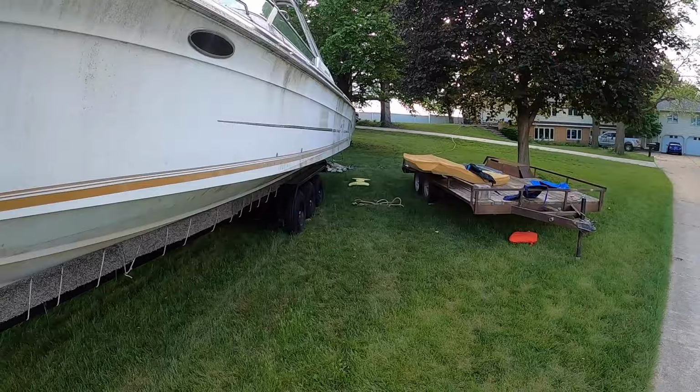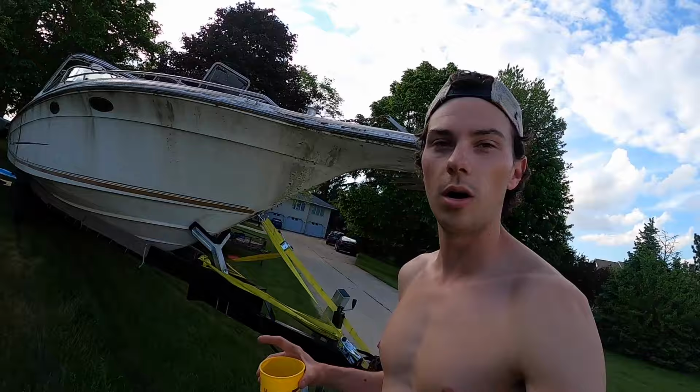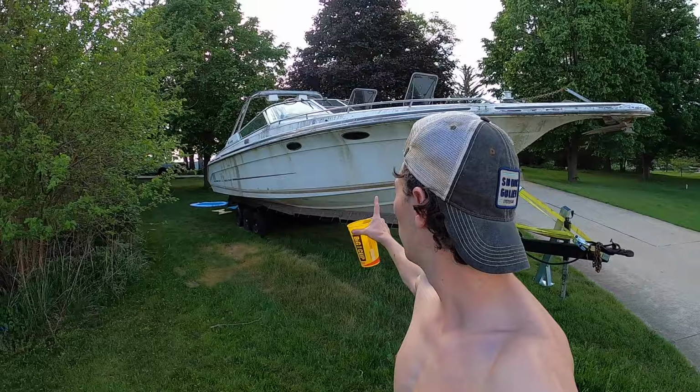382 miles. No hot hubs. We had to air down some tires to help redistribute weight. The 10,000 pound straps held. Winch stand came in the mail when we were gone, but all in all, huge success. Welcome to the next boat project of Making Motor Moves. This thing is massive. I already love it.